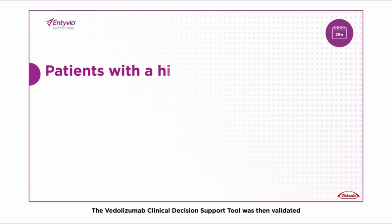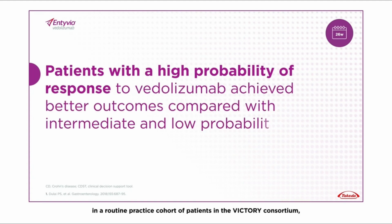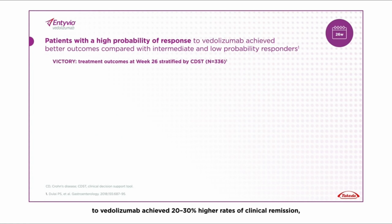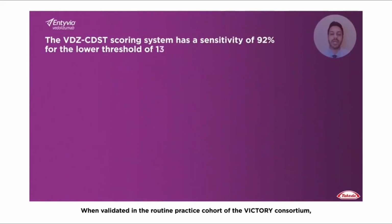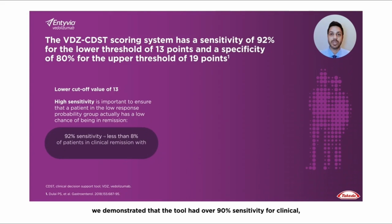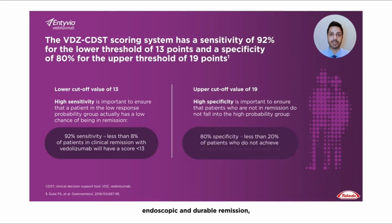The vedolizumab clinical decision support tool was then validated in a routine practice cohort of patients in the VICTORY Consortium, where it was observed that patients with a high probability of response to vedolizumab achieved 20 to 30% higher rates of clinical remission, steroid-free remission, mucosal healing, and deep remission, as well as steroid-free deep remission. When validated in the routine practice cohort of the VICTORY Consortium, we demonstrated that the tool had over 90% sensitivity for clinical, endoscopic, and durable remission, and over 80% specificity for these outcomes.